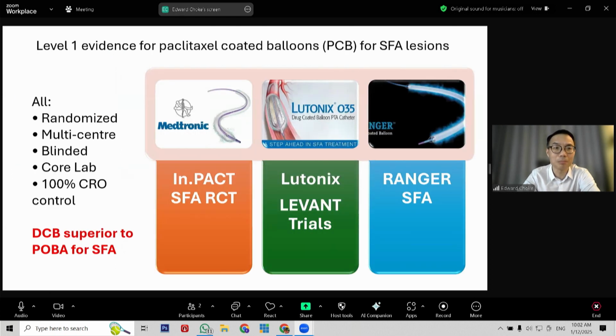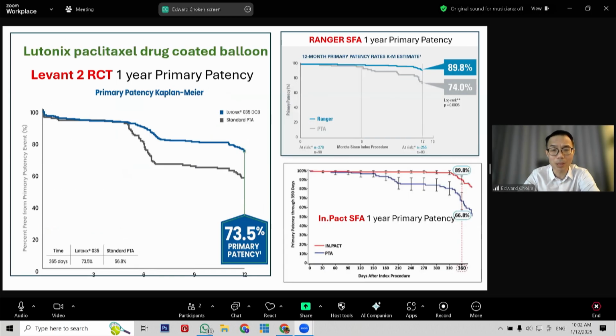So there are multiple level 1 evidence for PCBs for above the knee SFA. All these are randomized, multi-center, blinded, core lab controlled, and CRO controlled trials which have shown that paclitaxel-coated balloon is superior to POBA for above the knee. And this is the summary of some of the major RCTs. The Lutonix RCT showed superior 1-year primary patency for paclitaxel-coated balloon, and so did the Ranger SFA and the Impact SFA studies as well.